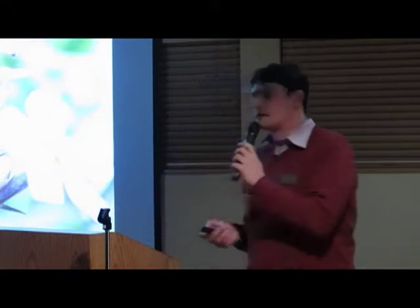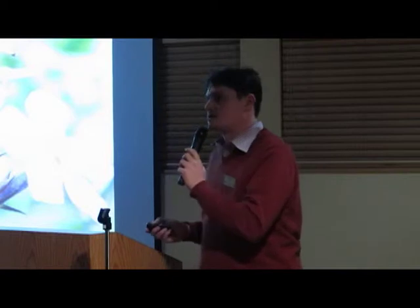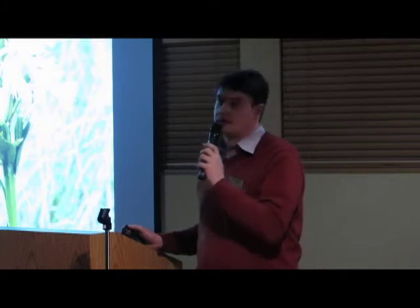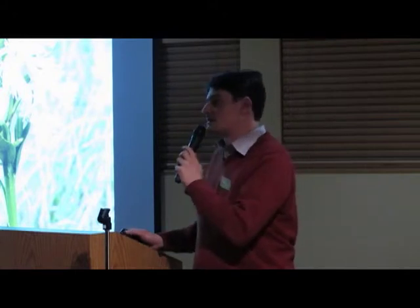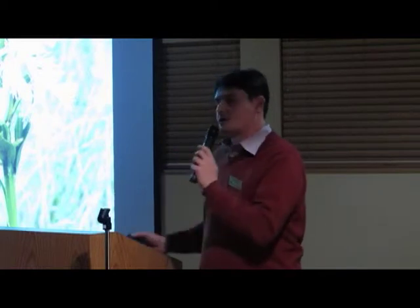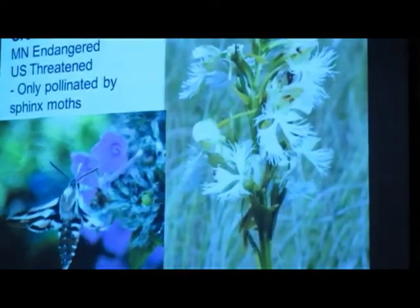So there are definitely associations of some types of pollinating insects that are the only pollinators possible for some plants. One of the great examples of that is the western prairie fringed orchid in Minnesota. That is an endangered species in the state, it's threatened in the United States, and it can only be pollinated by hawk moths. There are only 2 known species of pollinators for this very rare and beautiful plant in the state. They're both moths. So butterflies and moths can certainly have a huge effect.